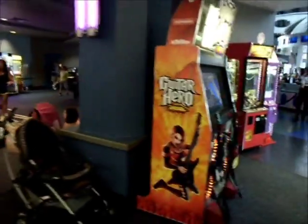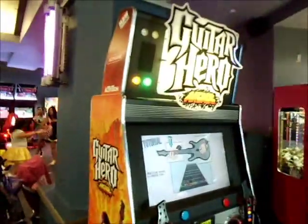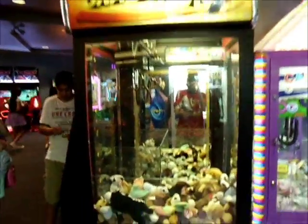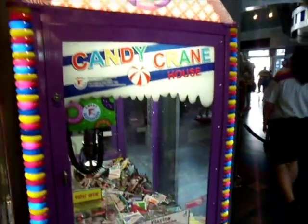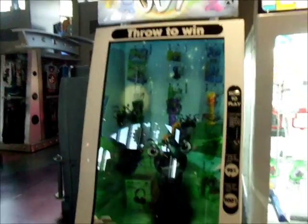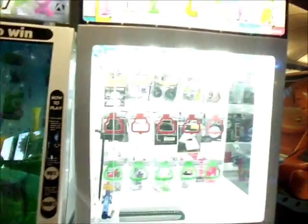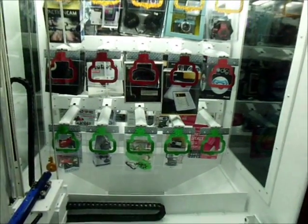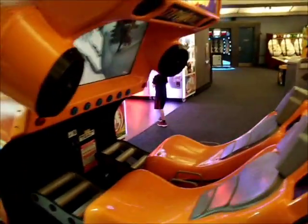Moving on ahead. Now we got Guitar Hero Arcade. And we got two more additional cranes from Grab and Go, and another candy crane. So, Candy Crane House. Next up is Blackout. And after that is the Prize Locker. Here's the Typhoon Ride Simulator.